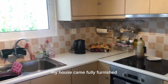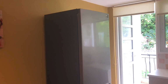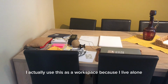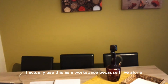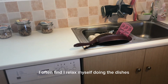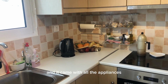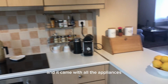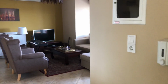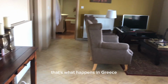My house came fully furnished and stocked with every appliance. I actually use this as a workspace because I live alone. I have a dishwasher, but because I live alone, I often find I relax myself doing the dishes. And it came with all the appliances and everything I could imagine, as well as carpets and different things. This is where I turn on the hot water. That's what happens in Greece.